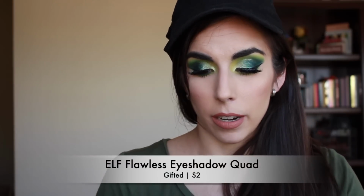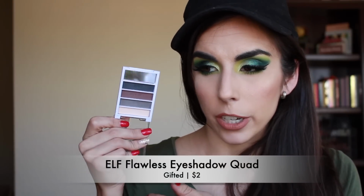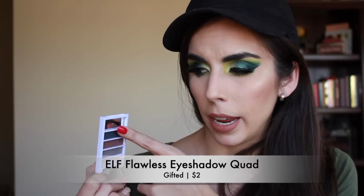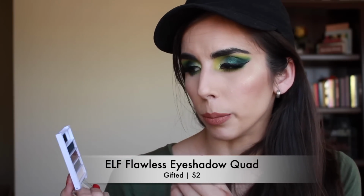Okay, so next one, as I said, is the little quad that I have. I got this from Crystal. It is the e.l.f. Matte for Plum little quad here. It is an all matte quad eyeshadow. It has a cream, a gray, a mauve tone, and then a smoky black. It's not a true black, but it's a nice little quad, and I'll leave linked up here the video where I wore this. I wore only this palette in that look, and I really smoked it out.